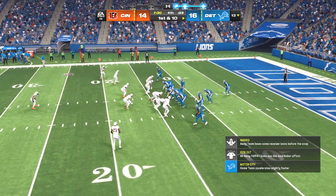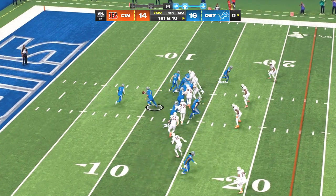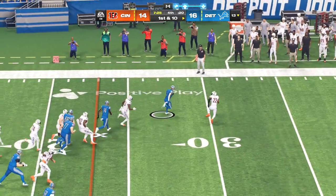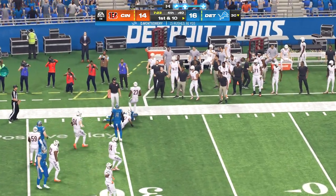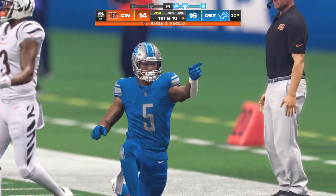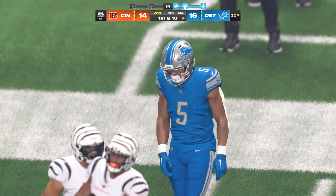Goff and this Lions offense set for a 1st and 10 at their own 13. He'll begin by dropping it off to Montgomery, and he'll get this up to the 30-yard line. Successful start to the drive, 17 yards, and moves the sticks. No doubt those are the types of carries they're looking for here, Charles.